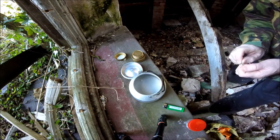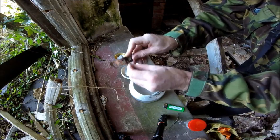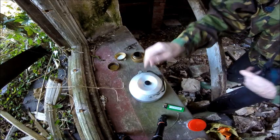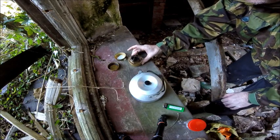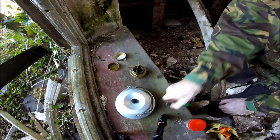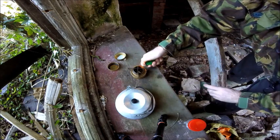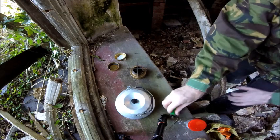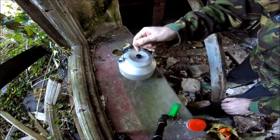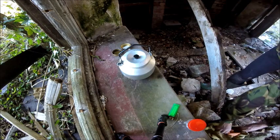You can probably hear the vehicles going past on the road there. This is the Trangia burner stand. It's right by the road. Shame that I couldn't get into the barn. It just sits on top of there. Hopefully this is all in shot. Get nearer there. Yeah, shame I couldn't get into the barn itself. Light. There we go. But this is the next best thing, I suppose.